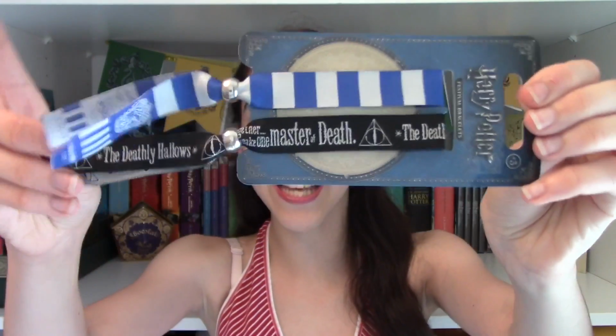Next up is probably the cheapest piece of merchandise I have in my collection, and it is these Harry Potter festival bands. These are from Primark for 50p. They do them in all the houses, and they also do non-house ones, just regular Harry Potter ones, and they're really nice. And we basically have the regular Ravenclaw one and the Deathly Hallows one down below, and yes, these were 50p. Did I already say that? I'm not sure, and they're pretty cool.